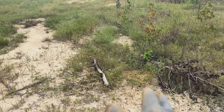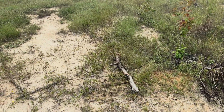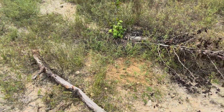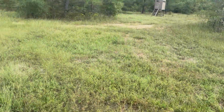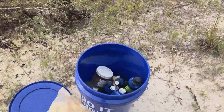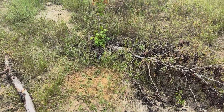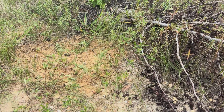And this part was already here. It's already got this slope right here. I took this dead branch and laid it right there. I'm trying to create a walk-through set. And we will see what we come up with. I think it's gonna work out good. Let me go through my bucket here. I'm gonna put a small bait hole back here. Use this branch as my backing. And I'll show y'all what I come up with. Tell me what y'all think.